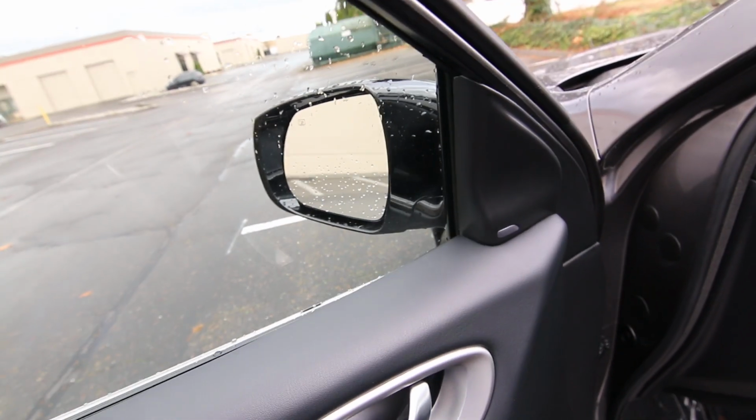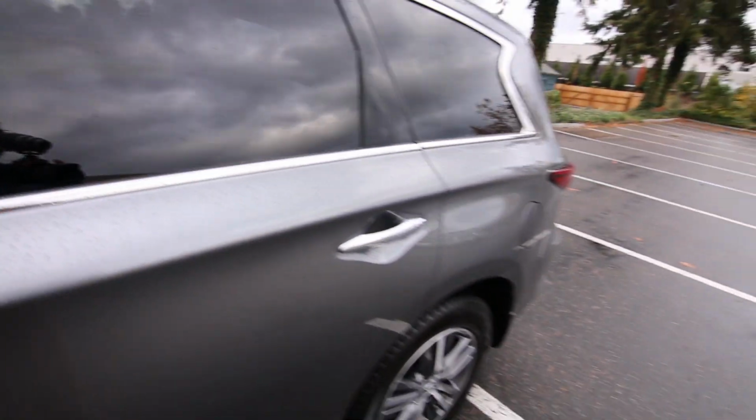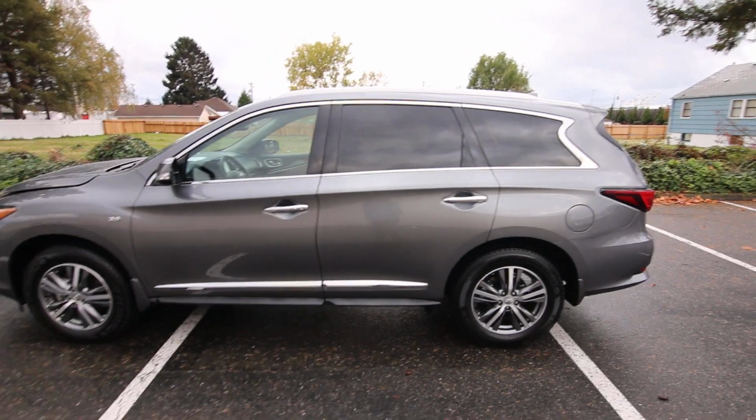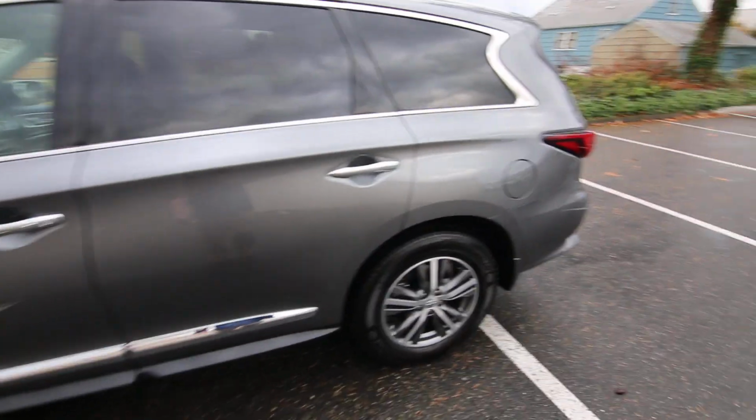Power folding mirrors. Really nice color combination in graphite gray, black leather. The QX60 is a mid-size luxury crossover with third row seating. It's one of our most popular products. It's very popular with families with kids.